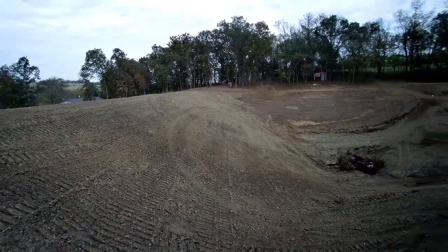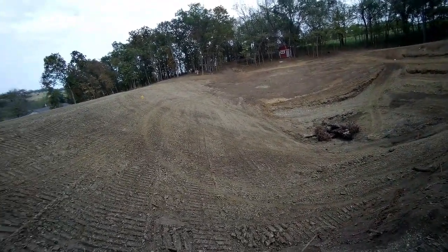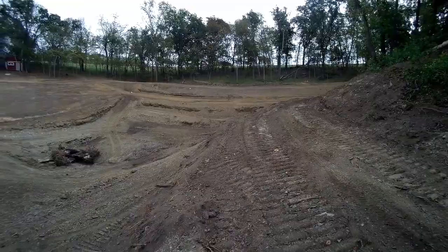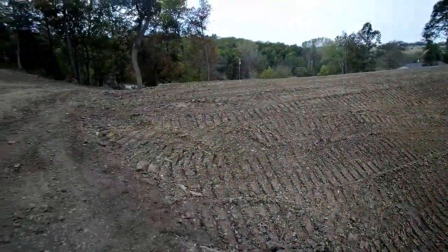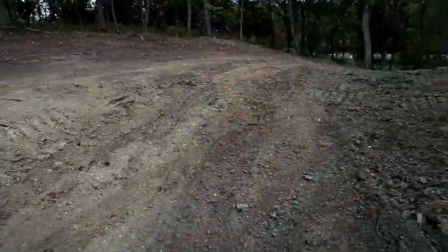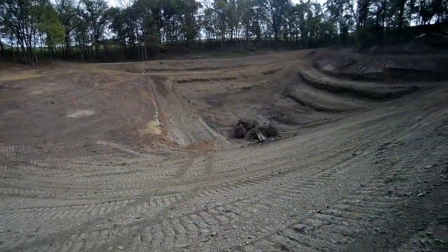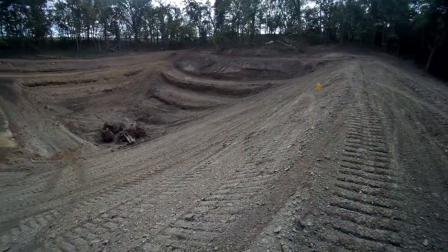He was a couple days away from having the dam to a point where he could seal it off and get the core trench dug and start stacking dirt, and we had a 2-inch rain. That sure would have been nice to have go in here, but no such luck. So we'll get the rest of this stuff cleaned up. Like I said, get some grass seed down. It's just going to be a long process getting this thing full of water.